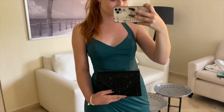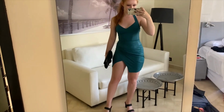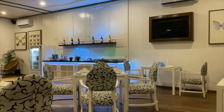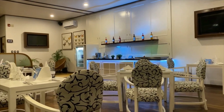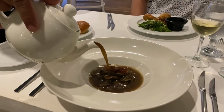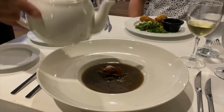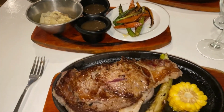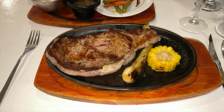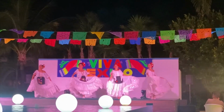Then we headed back. This night was the Viva Mexico night, so I got dressed for dinner and then we headed out to dinner right away. This was the special privilege only restaurant that we were allowed to go to, so we made reservations, and the food here was also really amazing. This is actually connected to La Dolce Vita, it's just on the other side. So we had our meal. We did not have time for dessert because we had to get to the Viva Mexico show.